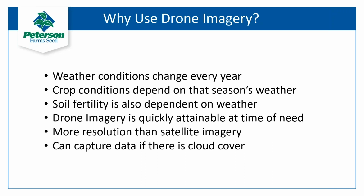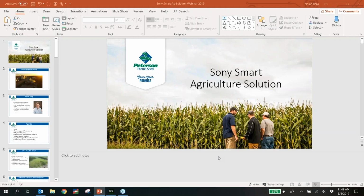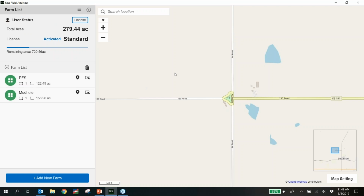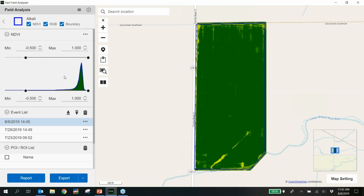So now I'm going to switch over and go through a quick demo of the Sony Smart Ag solution so you can see exactly how you could use that software. When you open the software, like you showed earlier, it gives you your farm list where you can click on your farm, and then you'll have a list of fields. Once you click on the field you're interested in, it'll bring up your stats on the left and your event list, where you'll see the number of flights you've had so far. So we'll go back to this first flight.